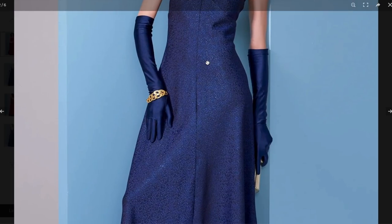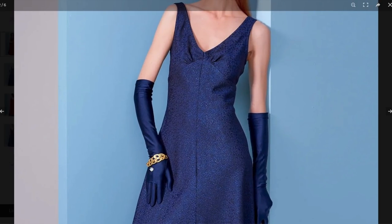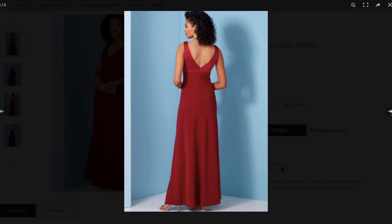I didn't see anything mentioned about the gloves being included, which is highly disappointing because that would have been amazing to be able to make gloves that match your dress. But it looks like these are probably purchased. This on her is a little bit too short through here. You can see, I think her bust ends somewhere down here. It doesn't quite fit in like it did on the red dress. But yeah, this looks incredible on her.